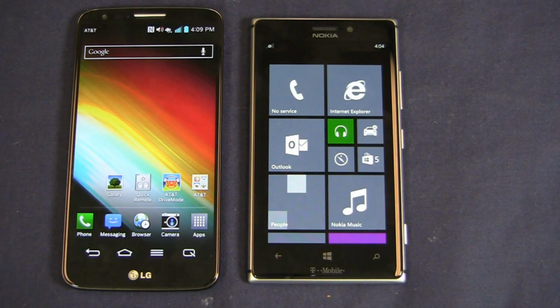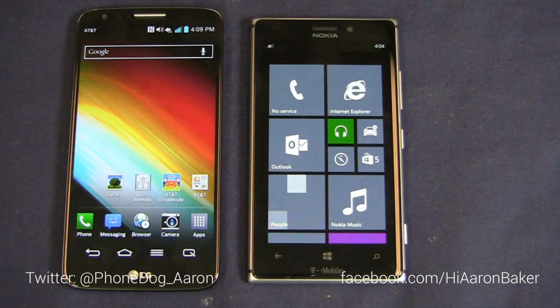I always love to hear those comments, love to hear your different takes between Windows Phone 8 and Android, but you know, as we get into 2013, and I say this in a lot of videos, it's really tough to decide between these two. You're going to have to make that list, like I always say, of 5 things that are most important to you and go from there in picking your next smartphone.